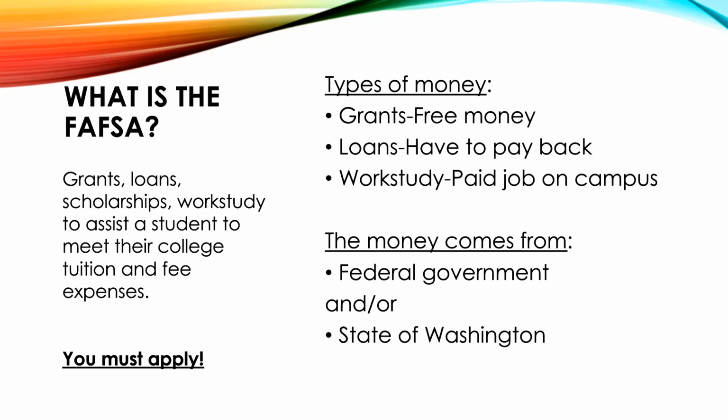So the first thing we're going to talk about is, what is the FAFSA? The FAFSA consists of grants, loans, scholarships, and work study to assist the student to meet their college tuition and fee expenses. This is an application that you must apply to. It is not automatically awarded.